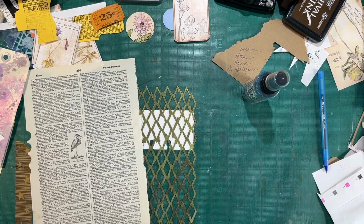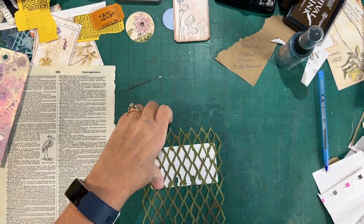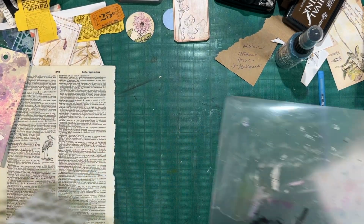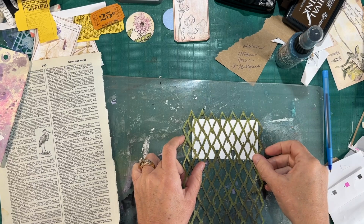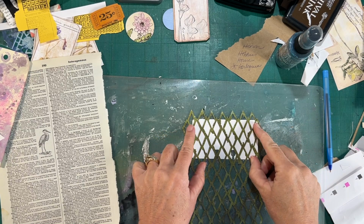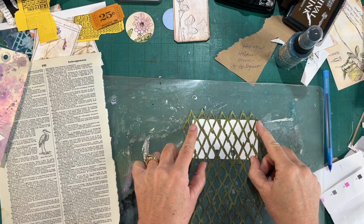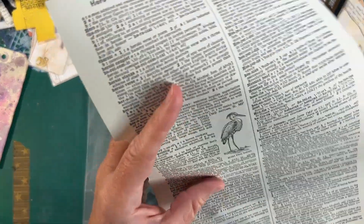Really not sure where we're going to go with this, but house, hobby, harlequin. Okay. So the heron, I think we're going to cut out and put in the background here.